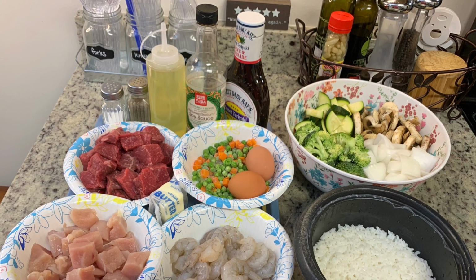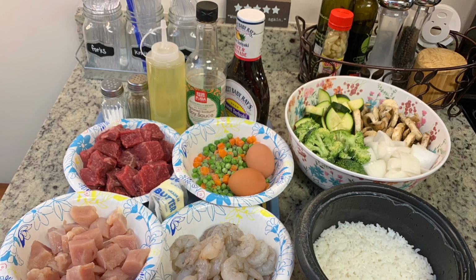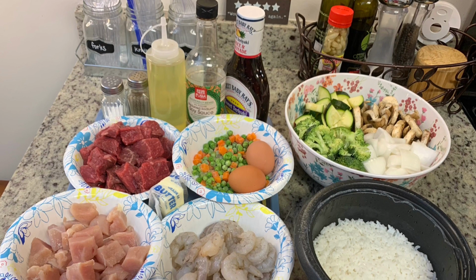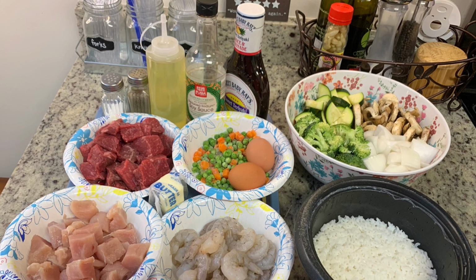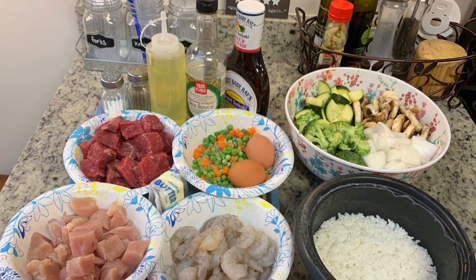So here's everything that I've got prepped. Now with hibachi, make it your own. Use whatever you and your family like. And like I said, I like to have everything prepped. It just makes it so much easier. So here in the back right corner, I've got some vegetables. I did some chopped onions, broccoli, zucchini, and mushrooms.